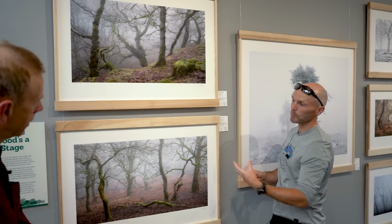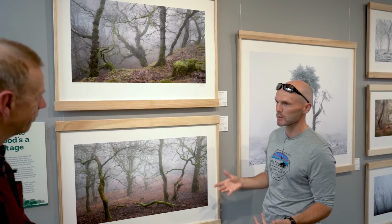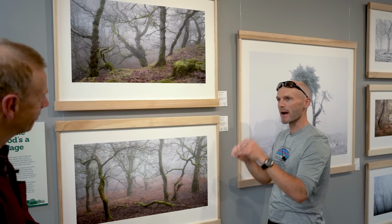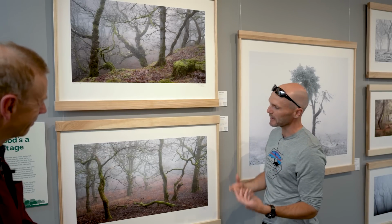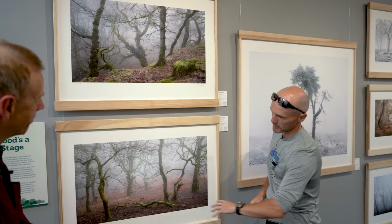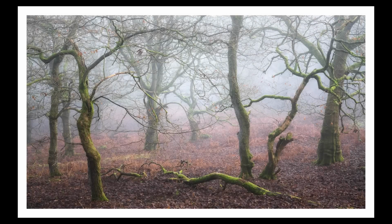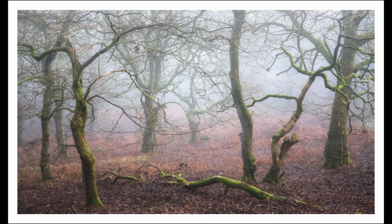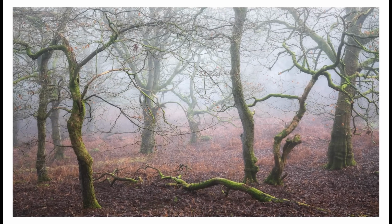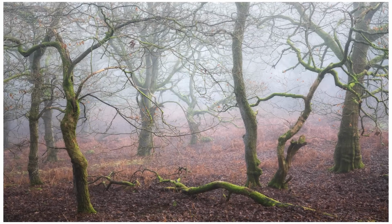But it also comes back to the theme, the title of this theme, All the Woods are Stage. So it's that 16:9 cinematic aspect ratio, inspired by film again, which just fit. This one, for anyone that's interested, is called Arguments. And you can see there's definitely some sort of conversation going on here and a fantastic relationship between these trees. I saw it as arguments, particularly with this one falling at the bottom.